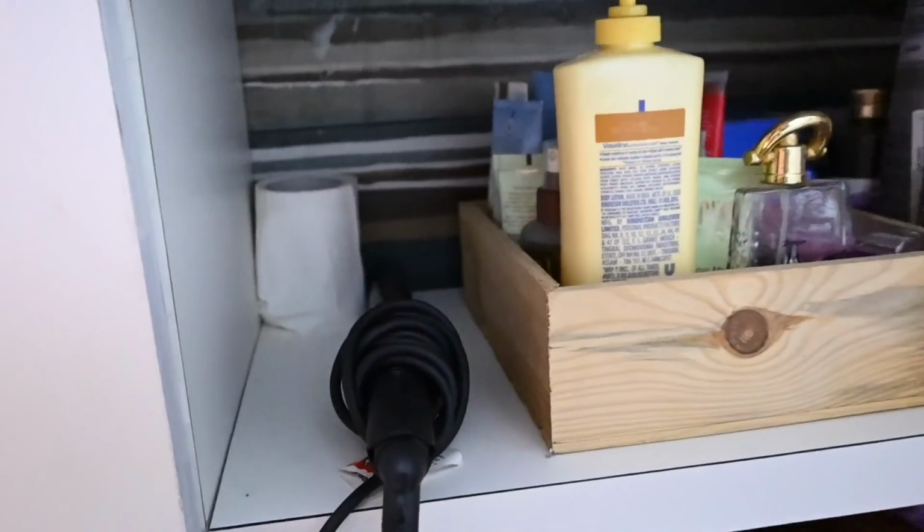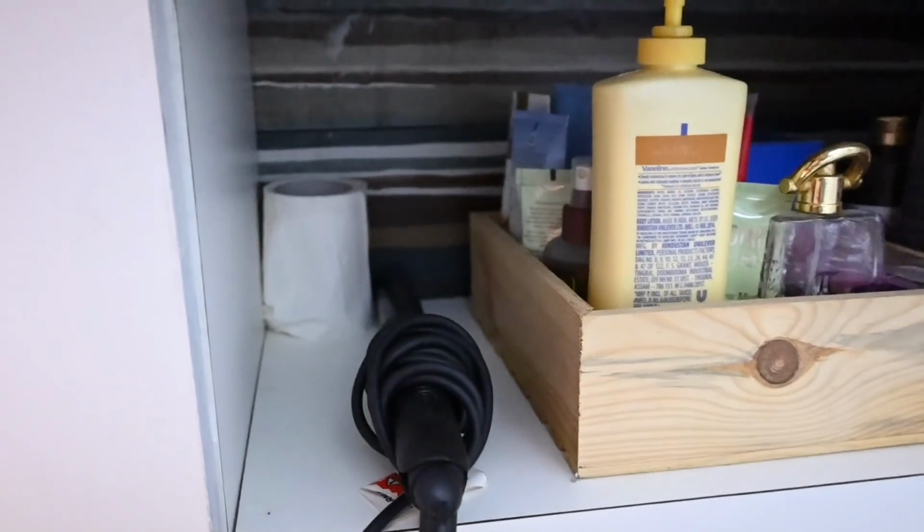You can see a weird little tiny toilet roll at the back. It's usually standing up nice and strong, but of course the camera is on, so it's shy. Ha ha ha. Sad joke.